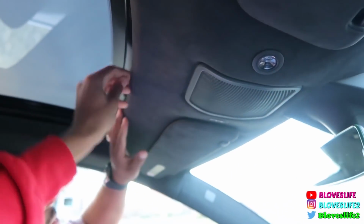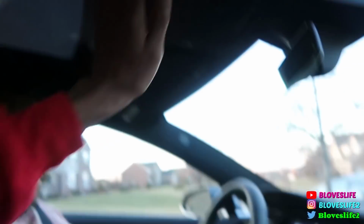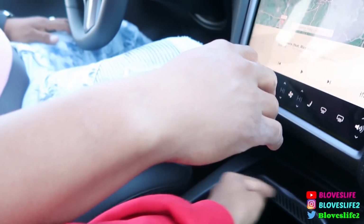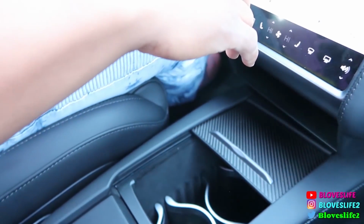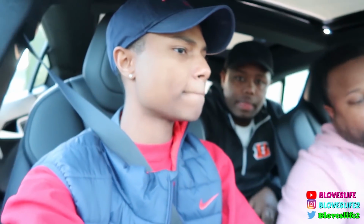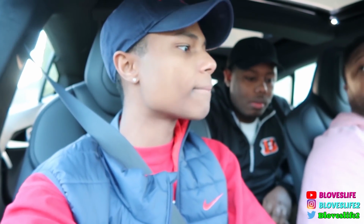I feel like it's so sleek. And all of this on the outsides, it's all Alcantara. It's like suede, a very durable suede. You can't see it with the camera, but it's so fuzzy. They call it graphite or something like that. And you've got the cup holders. It's very simplistic on the inside, with the exception of the giant screen in the middle.